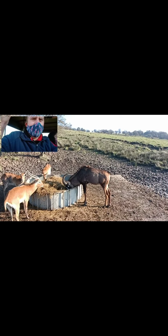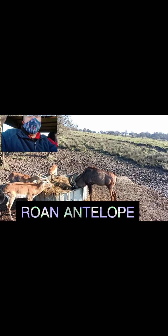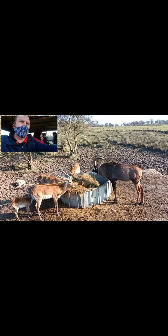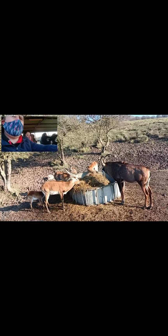There's a different type of antelope here. So this is a roan antelope. That's a roan antelope. And the roan antelope, I rather wish it was called the crown-faced antelope. Obviously got these lovely black and white faces.